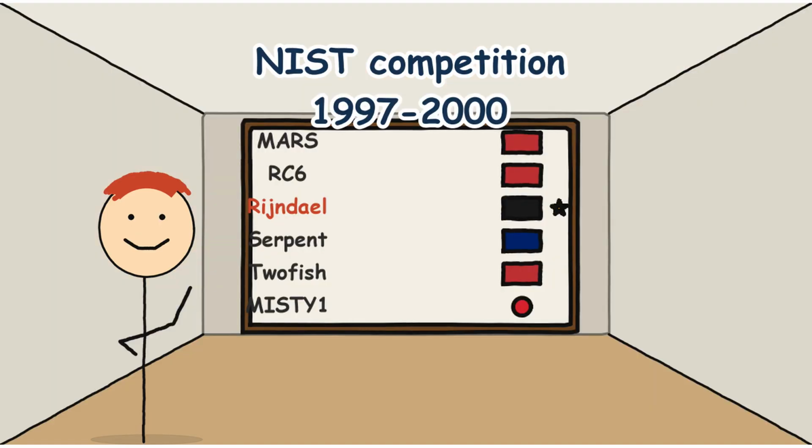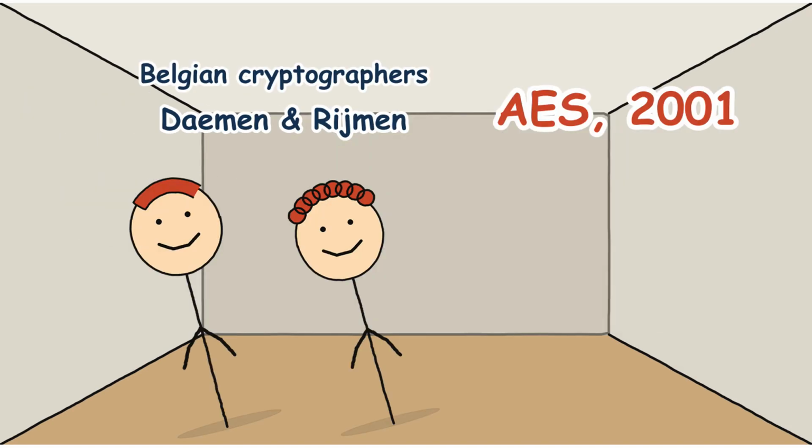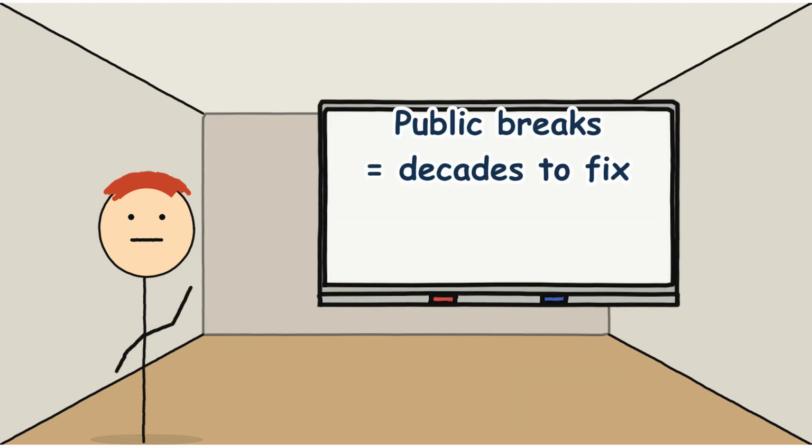NIST ran a public competition to find a replacement. 15 algorithms were submitted from around the world. After years of public analysis, NIST selected Rijndael, designed by two Belgian cryptographers, as the Advanced Encryption Standard, or AES. The DES to AES migration took roughly 25 years from adoption to effective retirement. Even public breaks take decades to fix.